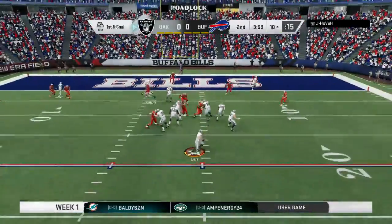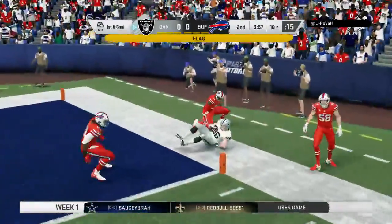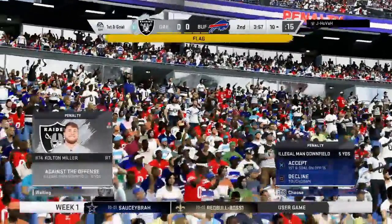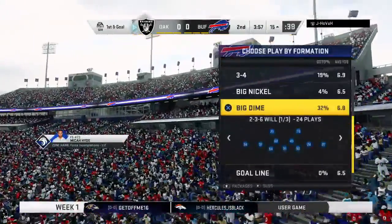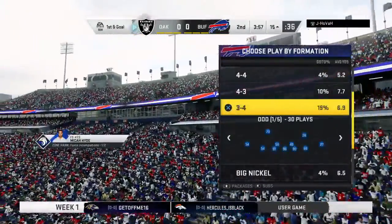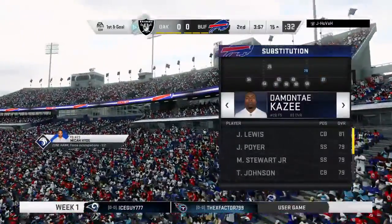They go play action here on first down. And this is caught. For the moment, it's a touchdown, but multiple flags down, so let's sort this out. A costly penalty there. A lineman got downfield, and for the moment, that cost him 6 points.